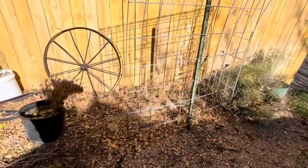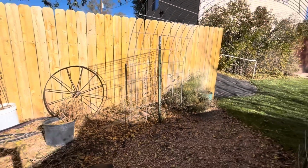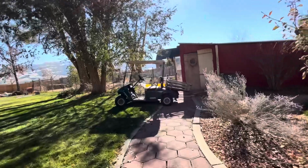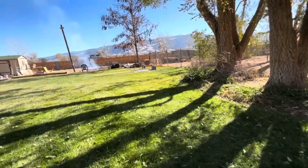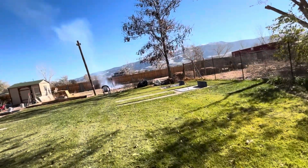Also, I'm really looking forward to planting this trellis again. I learned how to make that from Roots and Refuge Farm. The owners are Jeremiah and Jessica, and they know a lot. They can help you with your projects.